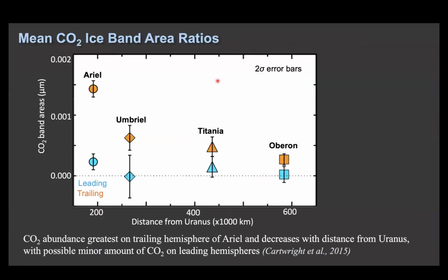So this is a plot showing the mean CO2 ice band areas for these 4 satellites. You can see there's clearly a lot of CO2 on the trailing hemisphere of Ariel, and then there's a marked drop off for the other three moons, and then a slight drop as you go away from Uranus with increasing orbital distance. These data hint that there may be a little bit of CO2 ice on the leading hemispheres of these satellites, but the detection is ambiguous in these data. But we'll see with JWST that CO2 ice is absolutely on their leading hemispheres, just to a lesser extent.